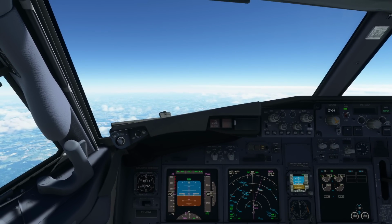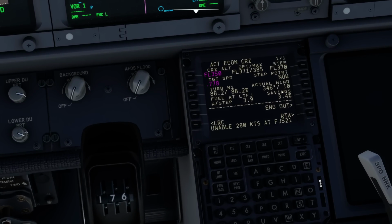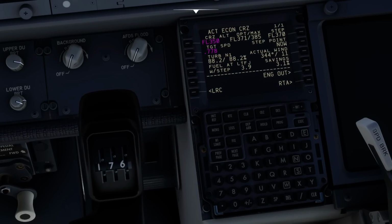Climbing to a higher altitude is not going to have a huge effect on the fuel flow. If we have a look into the present calculations of the FMC, we can see that we are going to save 3.4%. Now, looking at the progress page, we are going to burn roughly 4.4 tons of fuel, so 3% of that is somewhere in the region of 100 kilograms of fuel.